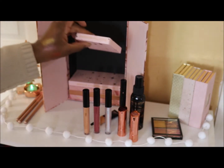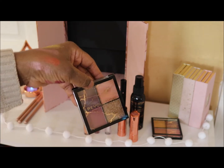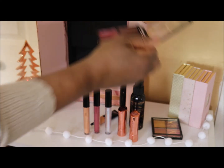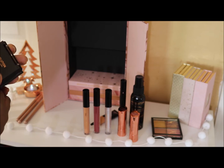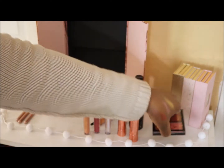And there is another box with shadows in it. A 4-pan shadow. And this one is gorgeous too. Look at that, it's a little deeper. Alrighty, so let's put that on this hand. Here's a beautiful, is this a shadow palette? Underrated shadow palette, yeah. And this one again was called So Bothered.